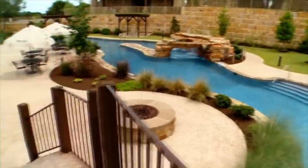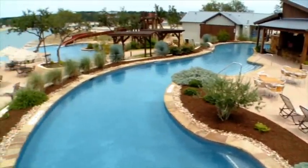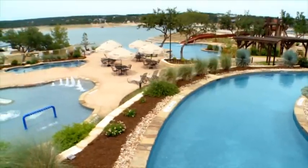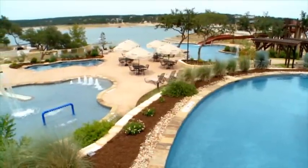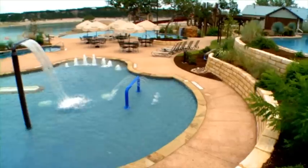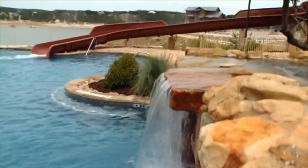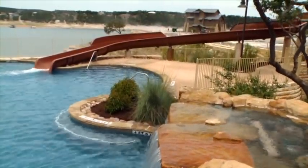Real estate developer and owner Hal Jones had designer Eben Mills create 4 distinct pools, each with its own unique design style. We have 4 pools, in essence. We have the hot tub, we have the kid pool, we have the lazy river pool, and the negative edge pool with a big slide on it. So it's unique, to say the least.